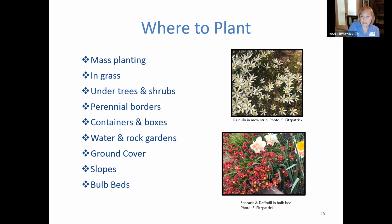That's a rain lily. This is an example again of that same garden bed where there was the Peruvian daffodil where the sparaxis is coming up. And you can see I've mixed for spring the sparaxis and some assorted daffodils into that particular bed. I will call out one thing on this slide, and that's this line about you can plant in grass, and yes, you can. Just remember to let the bulb's foliage completely dry and turn yellow before you mow it off. That's where the plant gets its nutrient for the subsequent year.